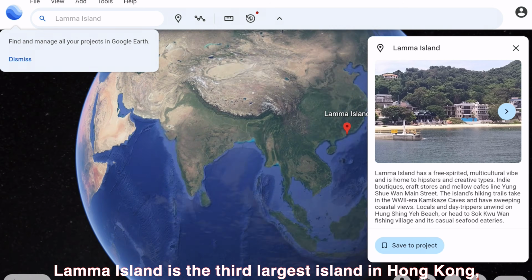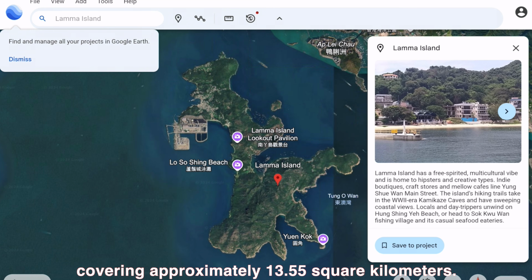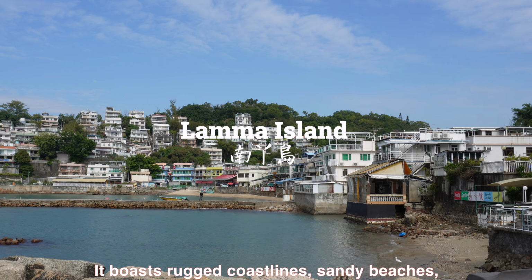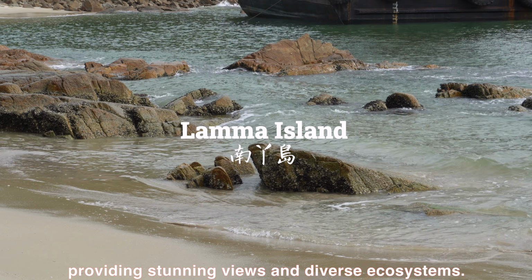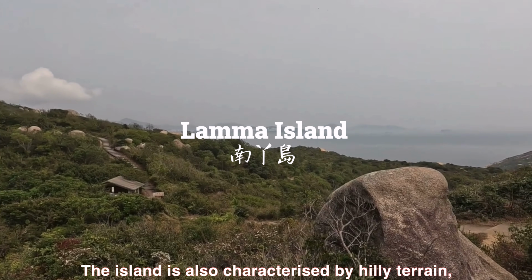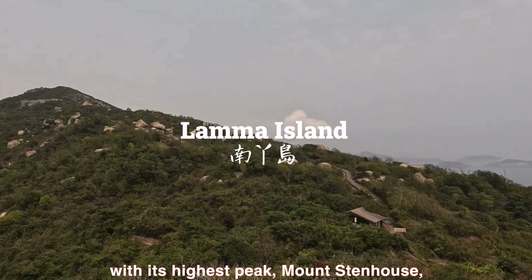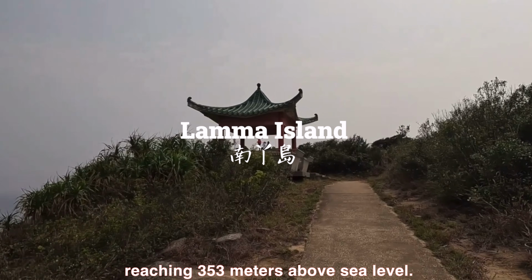Lamma Island is the third largest island in Hong Kong, covering approximately 13.55 square kilometers. It boasts rugged coastlines, sandy beaches, and rocky shorelines, providing stunning views and diverse ecosystems. The island is also characterized by hilly terrain, with its highest peak, Mount Stenhouse, reaching 353 meters above sea level.